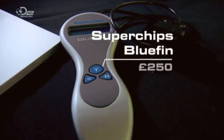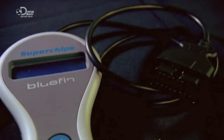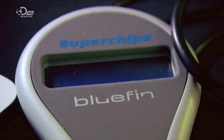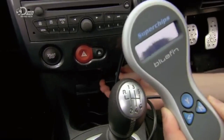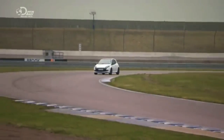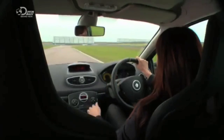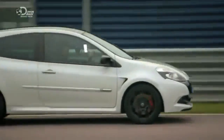First, we'll test the power boosting gadget. The Superchips Bluefin. It costs 250 quid and connects to the engine through a socket under the dashboard. It claims to give extra brake horsepower by tweaking the engine's fueling and ignition timing.